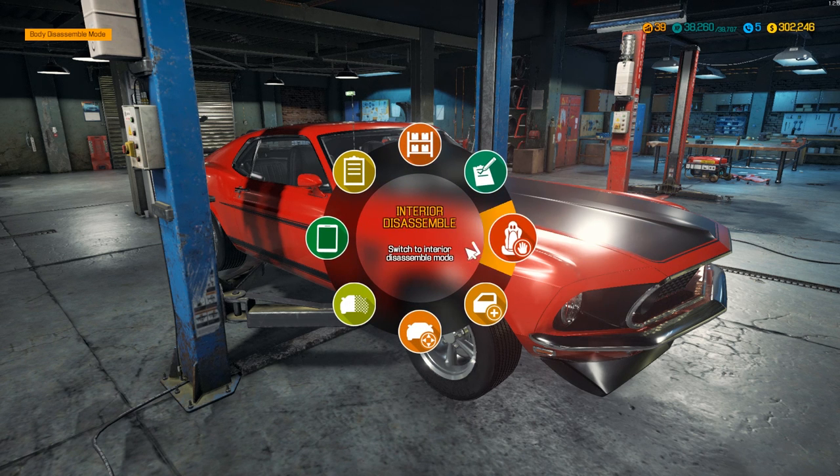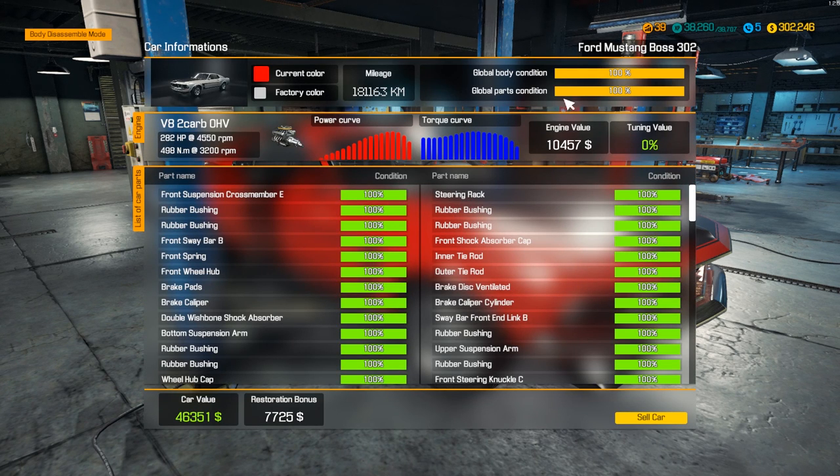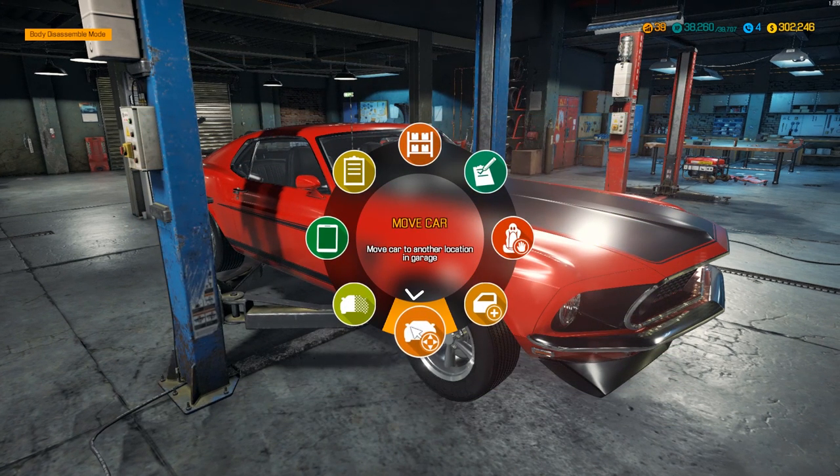Alright, you're going straight into the garage. Yes, you are. How much is this thing worth? Oh, it is at 100%, 100%. Beautiful. $46,000. That's realistic. Sarcasm.